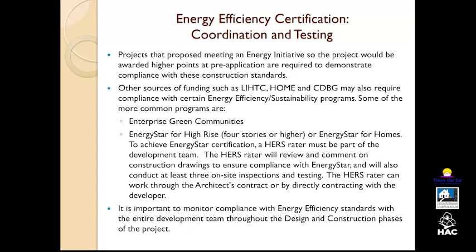And one of the aspects is that you may be required to coordinate inspections and testing in order to have your project certified that it meets those energy efficiency requirements. Now, other funding sources such as low-income housing tax credit, HOME, and CDBG may also have their own energy efficiency or sustainability program requirements. Some of those more common programs are Enterprise Green Communities or Energy Star. Make sure you're aware of what energy efficiency standards the project needs to meet.